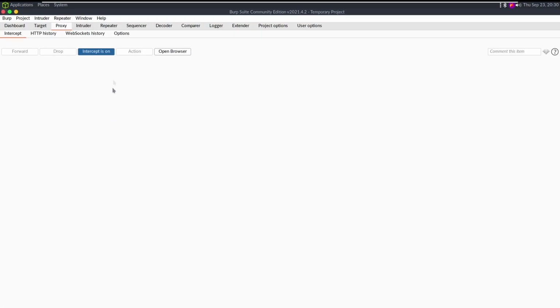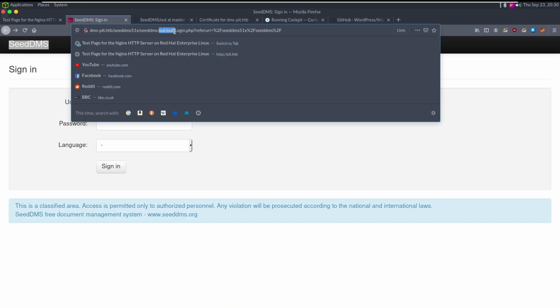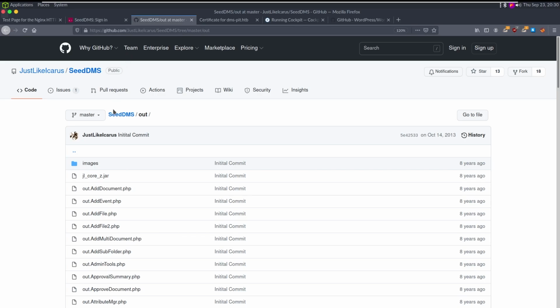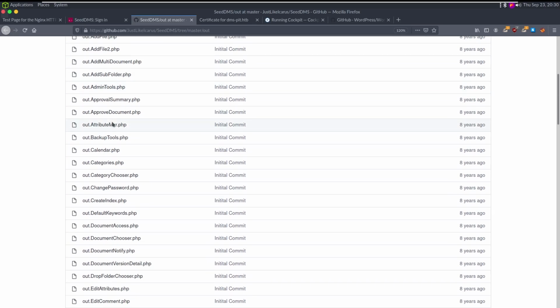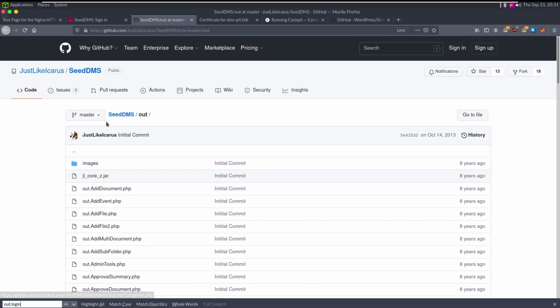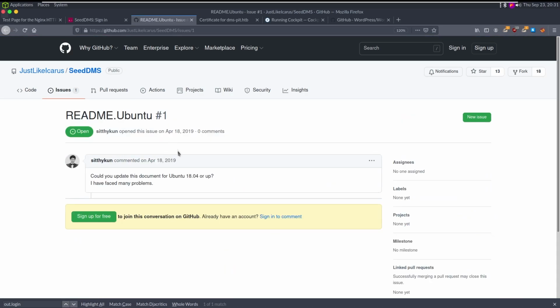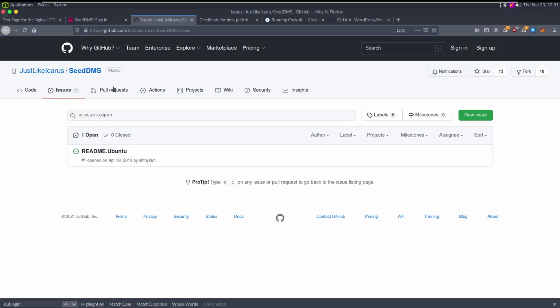We got out, and oh, whoops, this tab. We are in out, and then out.login.php. That looks pretty unique, and this is kind of how they are doing things. So this definitely looks like the application. We can look at the issues, and it says readme.hdb on readme.ubuntu. I don't understand that, but whenever you enter some type of issue, it helps to say what the issue is other than just I have problems.